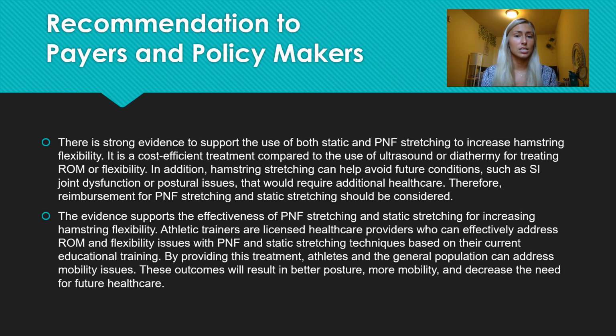The evidence supports the effectiveness of both PNF stretching and static stretching for increasing hamstring flexibility. Athletic trainers are licensed healthcare providers who can effectively address range of motion and flexibility issues with PNF and static stretching techniques based on their current educational training. By providing this treatment, athletes and even the general population who athletic trainers treat can address mobility issues. These outcomes will result in better posture, more mobility, and even decrease the need for future health care.